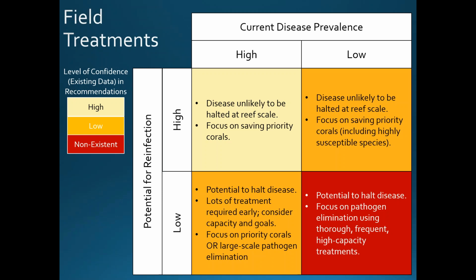Unfortunately, again, we've never been in a position to try that, but it might be worth thinking about whether you have the capacity to get into an area, not just with the goal of saving priority corals, but with potentially eliminating the pathogen from that area in the hope that that reinfection will not occur anytime soon.